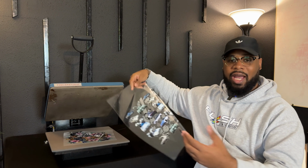So a lot of us who get into this industry, we have a lot of questions. We don't necessarily know how we are going to be profitable in this industry. We just know that this is something that we want to do. We no longer want to work at our jobs and we want to make money using these products, whether or not it's a heat press, transfers, stickers, or any other product in between. We know we've seen other people do it and we believe that we can also do it. So there's actually a couple different methods that you can use to become profitable in this industry.